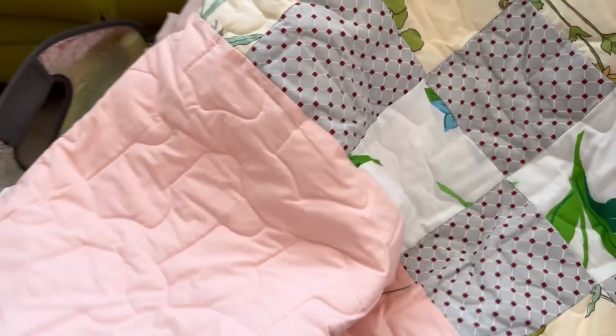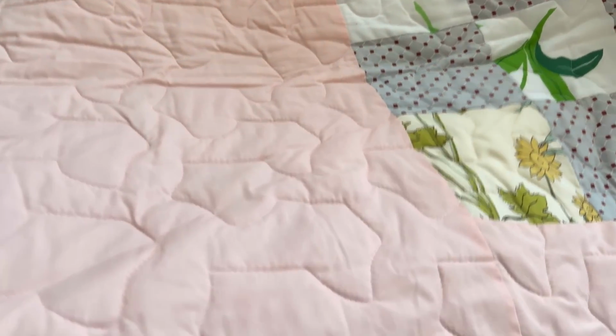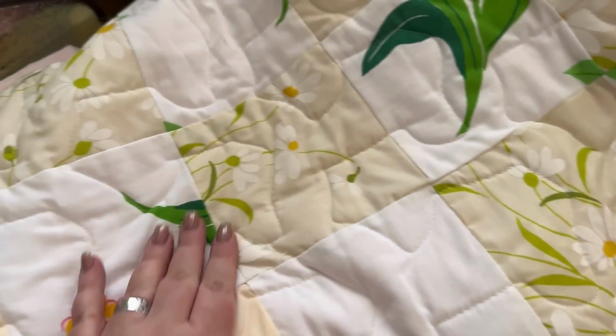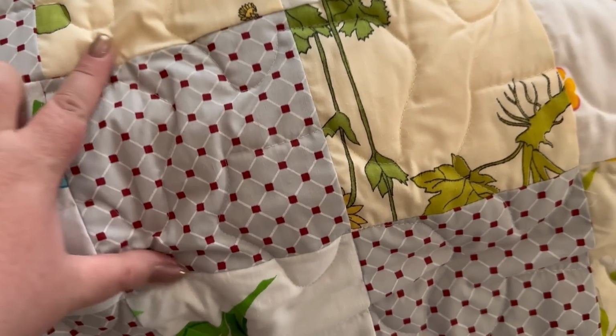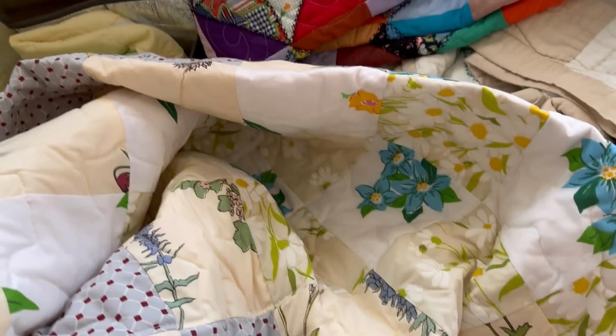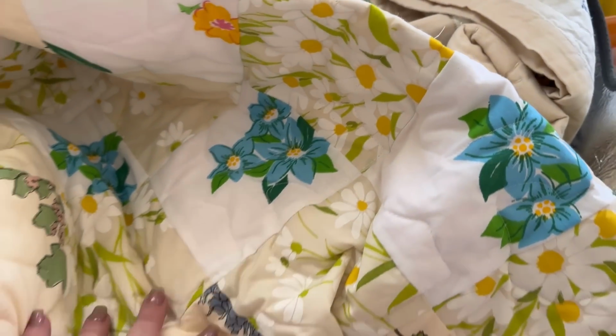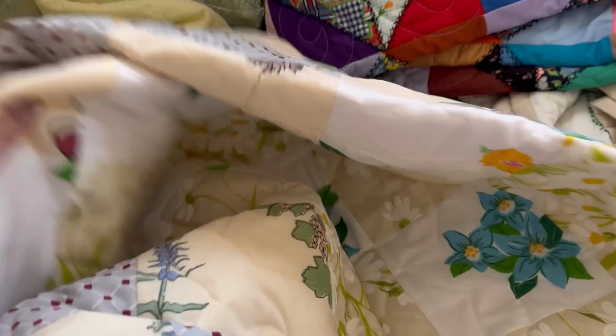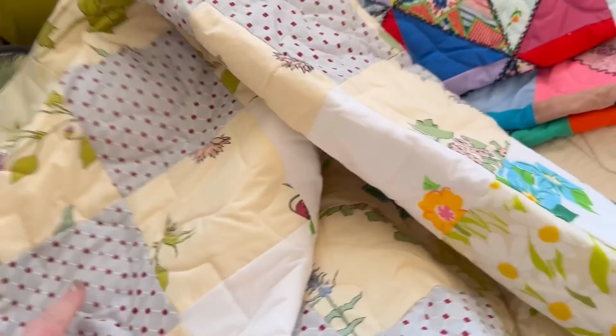And first up, these are machine sewn, but I loved the border on this one. It's a peach color and it's absolutely gorgeous. And then it's got all different kinds of patterns with flowers and then kind of like a red and gray mod pattern. And then the back is kind of like a yummy baby pink. And it's, I swear to you, I don't think it's ever been used. It's like a brand new quilt with old fabric. So I'm super excited about this one, just because I love the pinks and the florals, and it is just so pretty. So I'm gonna get that folded up.